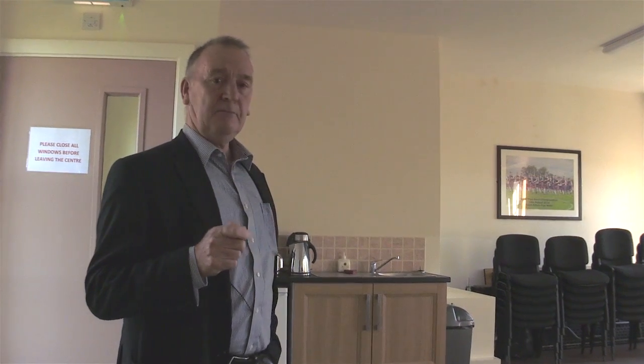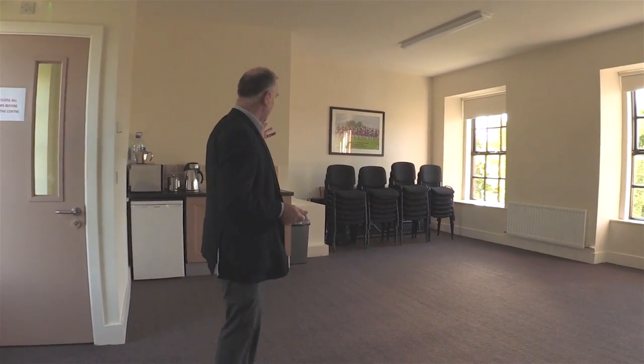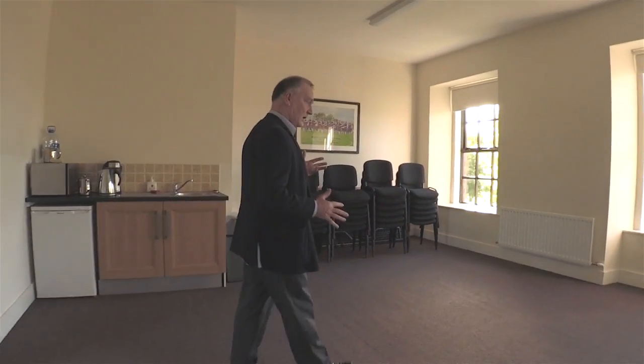So we're in the old school building that was constructed here in 1874. We're in the upstairs of this building, where there were two classrooms, and these were the girls' classrooms. Since that time, in more recent times, probably in the last 3 or 4 years, this building has been renovated, so it's quite modern internally now. So all the new plasterwork and so on.